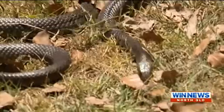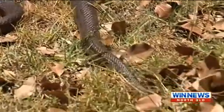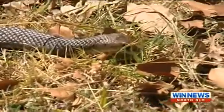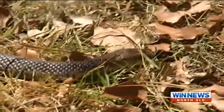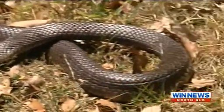Queensland is home to some of the most deadly snakes, including the eastern brown. But Mr Burnett says despite the name, they're not always that colour. Please do not rely on colour or pattern when it comes to identifying your snakes.